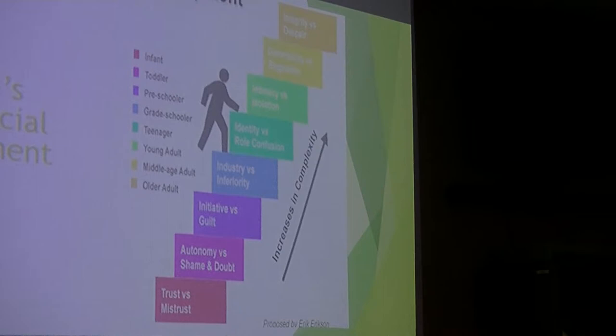Young adults, intimacy versus isolation. Middle-aged adults, generativity versus stagnation. And then the older adults, integrity versus despair. I'm not really going to go over those because they don't pertain to this presentation.